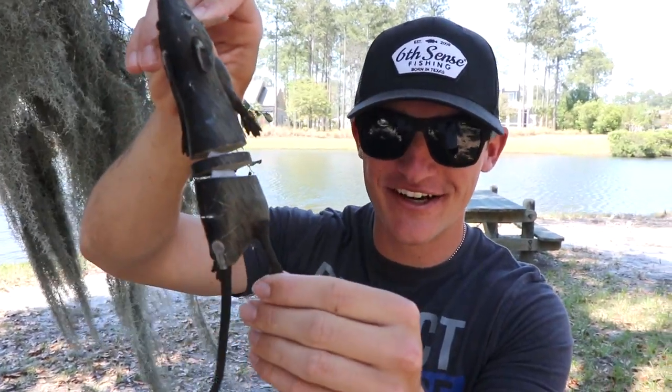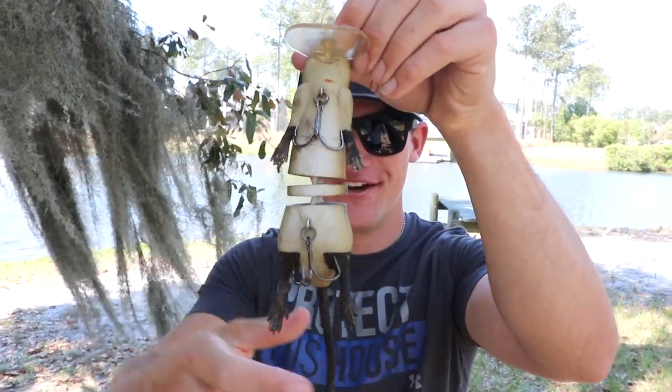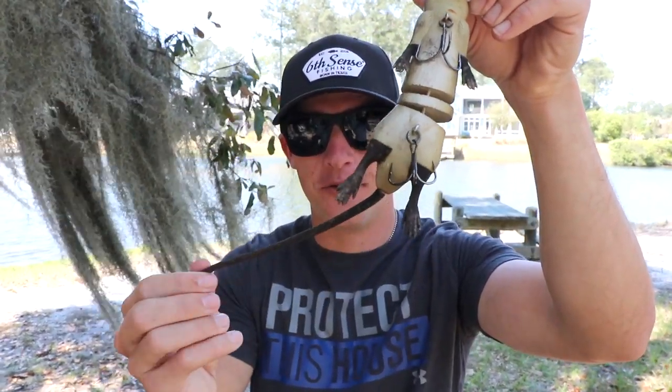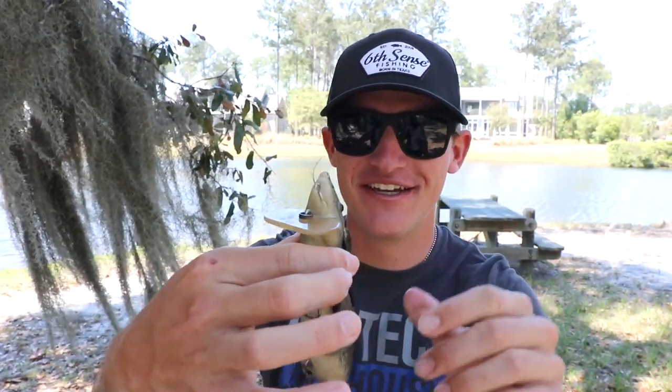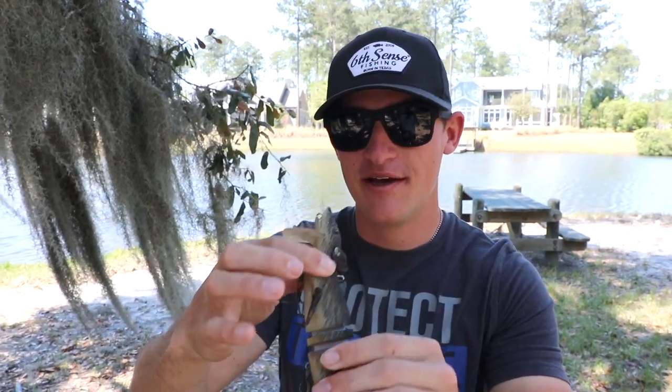You got the legs right here and they're rubber as well, and they're just hanging off, as you guys can tell. Just the tail, and this one's a little bit older, and it just looks so realistic. And then you got the little whiskers up top. I don't know if you guys can see that coming off the end. But yeah, we're gonna tie this bad boy on. We're gonna try to catch some big fish today.